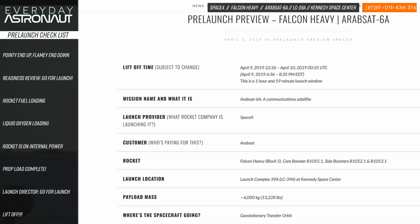And of course, this is, sorry, I'm trying to get back into this here. Like I said, these are 3 brand new cores. The serial numbers: the center core is 1055.1, so .1 means it's the first flight of this. The side boosters are 1052.1 and 1053.1. So again, the .1 means that it's the first time they're flying. This is taking off from Launch Complex 39A, or LC-39A, at Kennedy Space Center.